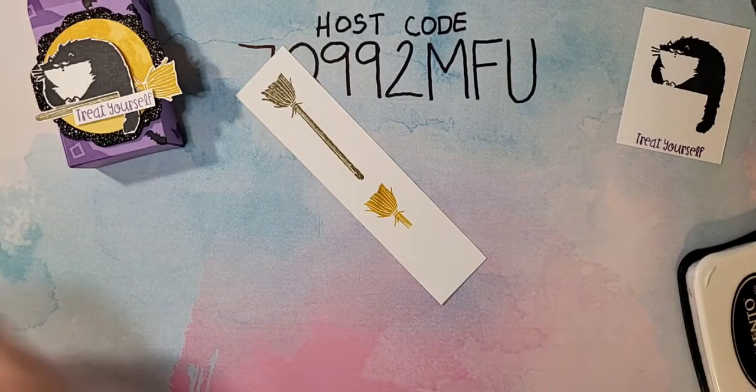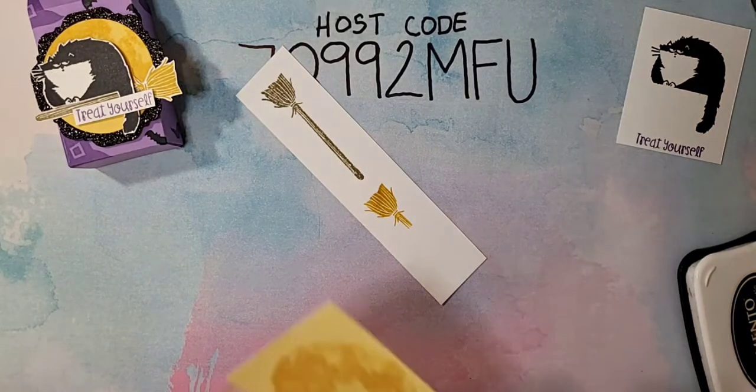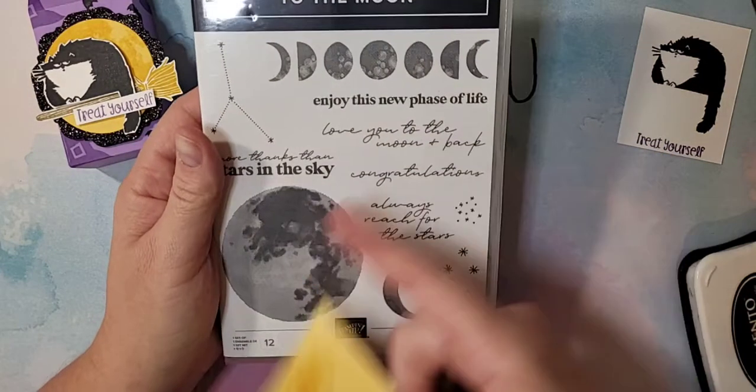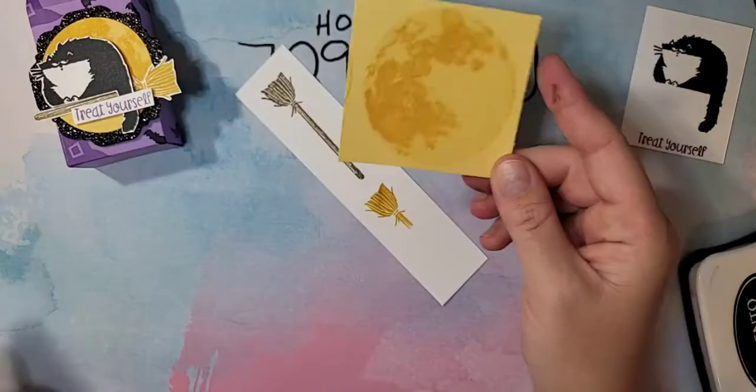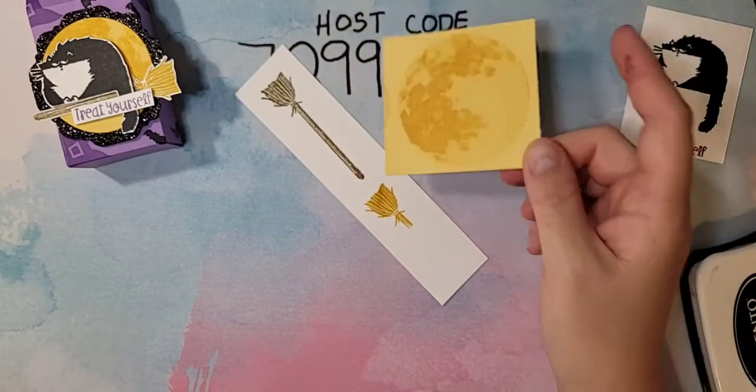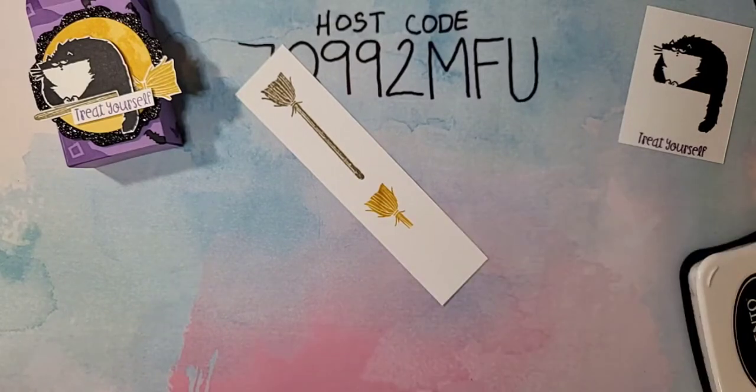Now I have already done some pre-stamping. I used a lot of stamp sets, guys. I used the To the Moon stamp set just for this big moon. I stamped that on So Saffron cardstock with So Saffron ink. So that is ready to go. We're going to actually die cut that in a second.